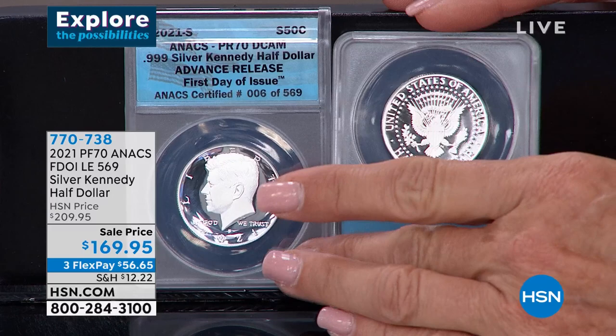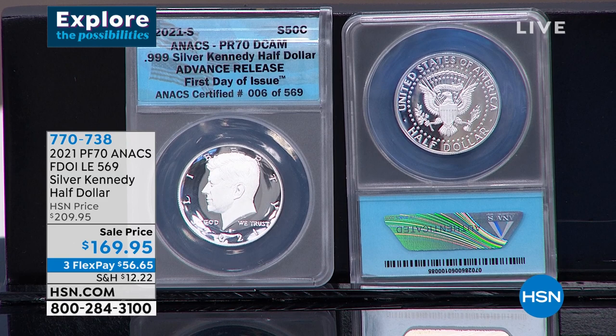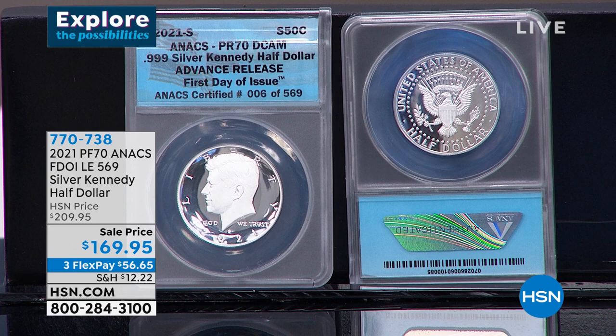And so what it comes down to is very simply, it's the silver Kennedy, which in Proof 70, because it's a proof silver coin, is about $129, $139, $149. The fact that we're able to do this in advance release, first of all, it's exclusive to us. There's 569 of these coins in existence. At $209.95, I mean, that's what they should all go for. But what I have is a one-time opportunity to basically buy this at the price of a regular silver Kennedy half dollar in Proof 70 condition.